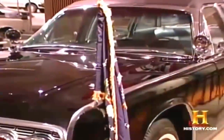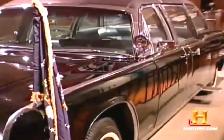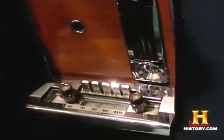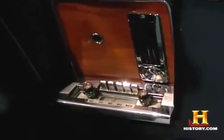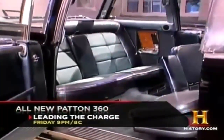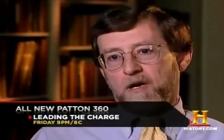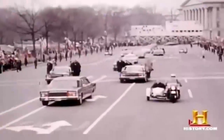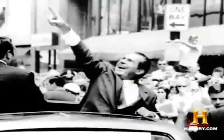They armor-plated the body. They armor-plated the doors all around the passenger compartment, underneath the car. They had an early version of run-flat tires. It has communications systems and radios and such inside so that you can communicate with the Secret Service and the helicopters up above. So it was a thoroughgoing rebuild of the car. It continued to serve Presidents Johnson, Nixon, Ford, and Carter.